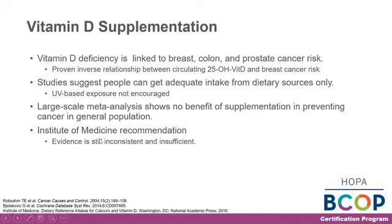Next is vitamin D supplementation. So we do know that vitamin D deficiency is linked to breast, colon, and prostate cancer risk. That's been seen in many large-scale studies and meta-analyses, in that there's a proven inverse relationship between circulating vitamin D levels and breast cancer risk. The study suggests that people can get adequate intake from natural dietary sources only, and as a result, UV-based exposure is not encouraged because of the concomitant risk of developing skin cancer from too much UV-based exposure.